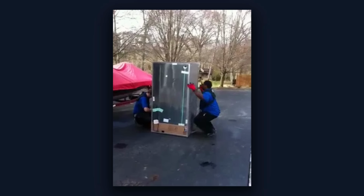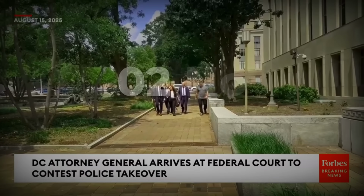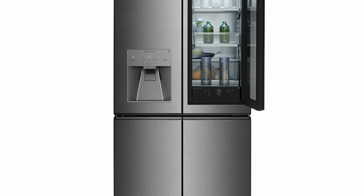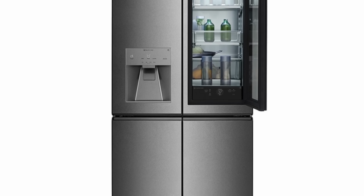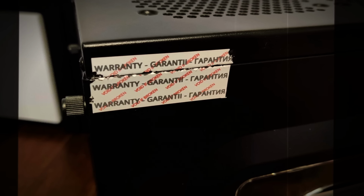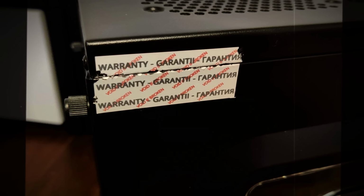He ended up buying a completely different brand. But here is the part that should concern you. In November 2025, a new class action was filed alleging the exact same compressor defect in refrigerators manufactured after 2018. LG settled the first lawsuit and got sued again for the same thing.